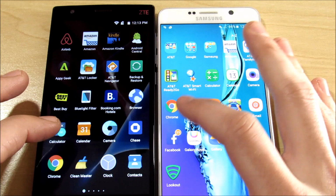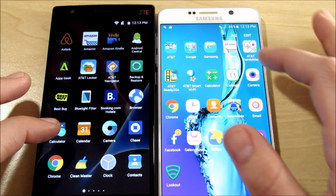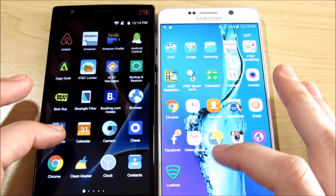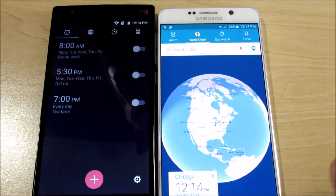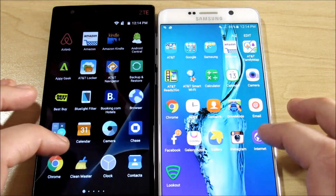Let's go into Alarm Clock, wherever it is on the Note 5. It's kind of hard to find these icons. There's like a gajillion icons I'm looking at right now. Clock. So a bit quicker here on the ZTE Zmax 2. This is a bit shocking here.